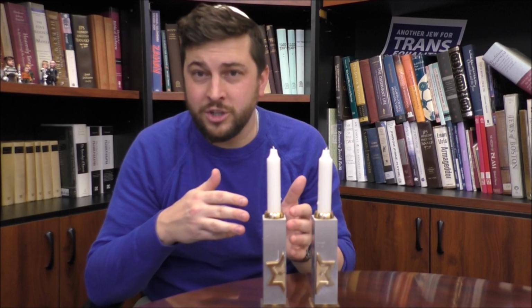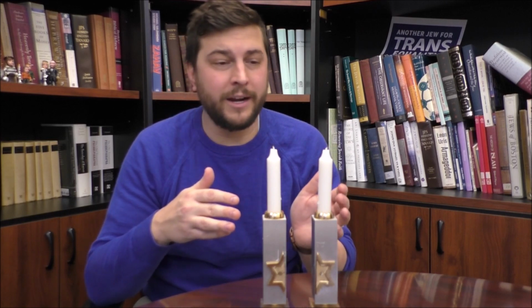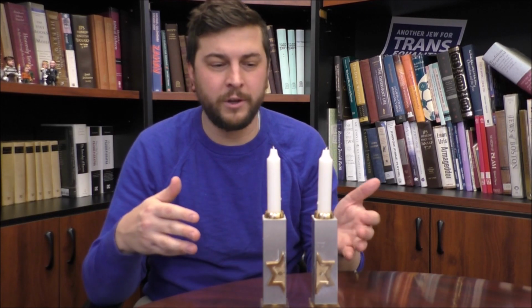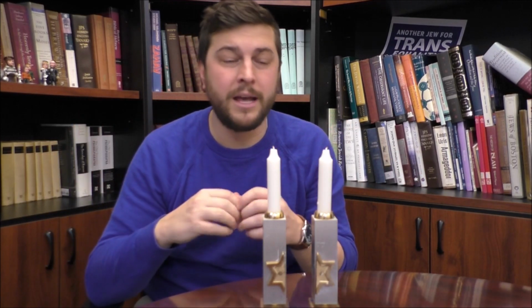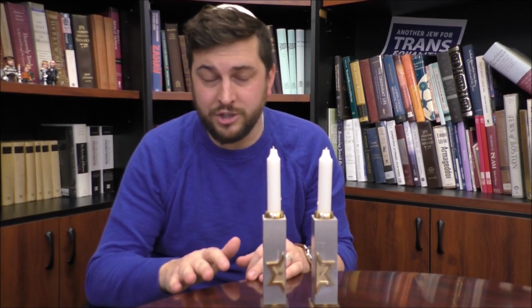That means that if the woman of the house, if that is your tradition, isn't lighting candles, then someone else in the house should. There is also the ability for the person lighting candles to fulfill the chiyuv, to fulfill the mitzvah for everyone else within the household. They just need to keep in mind that they're fulfilling the mitzvah for other people. But this does not have to be a gendered mitzvah. In fact, it shouldn't be a gendered mitzvah.